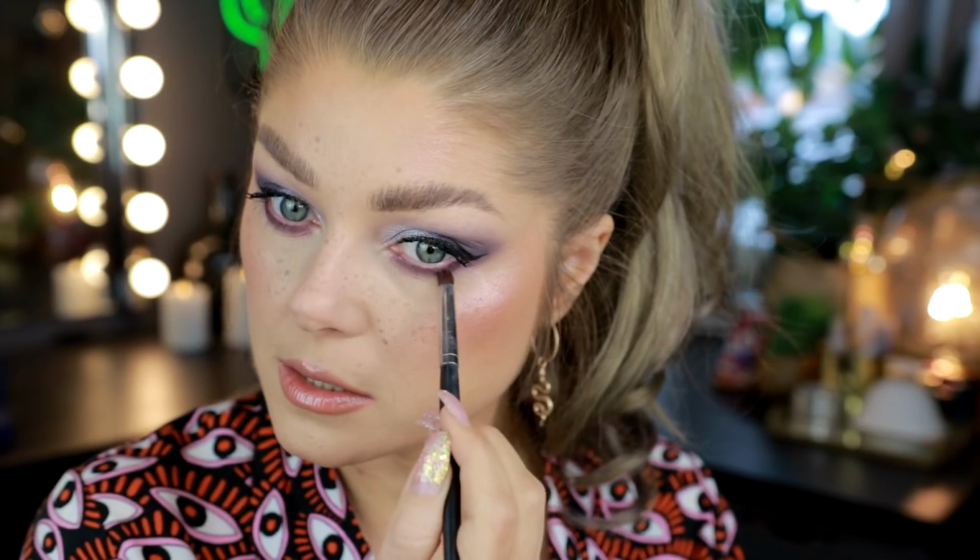I will say this concealer is creasing on me a little bit. I need to use it a bit more to see how I feel. But I have very, very dry under eyes right now, so it might be that, to be honest.